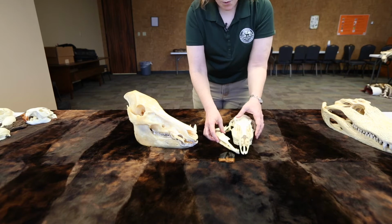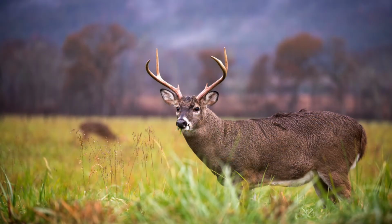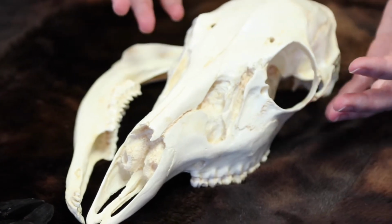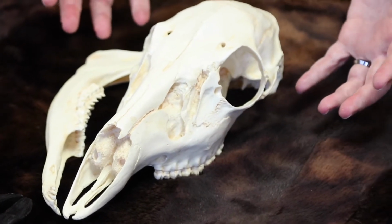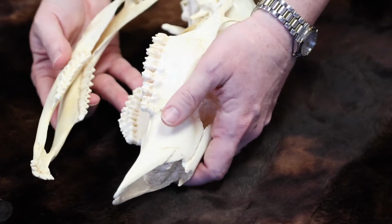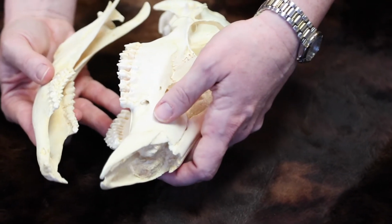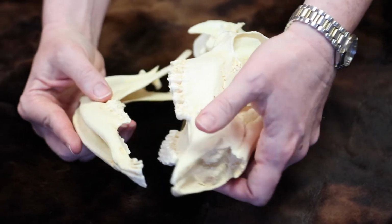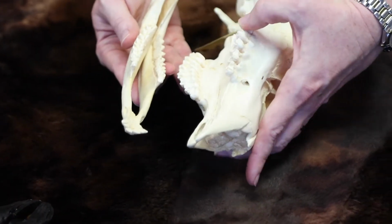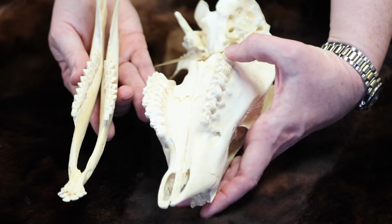This one here is the white-tailed deer. So much like the feral hog, the orbitals are set back into the side, so this animal has a wider field of vision. Unlike the feral hog, the white-tailed deer does not have any canines. It just has the incisors in the front to clip vegetation and molars that are used for grinding that vegetation.